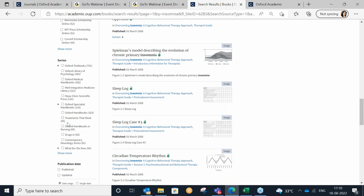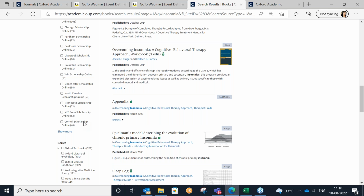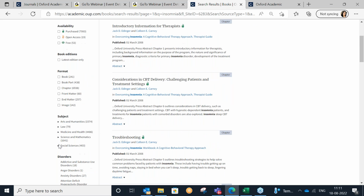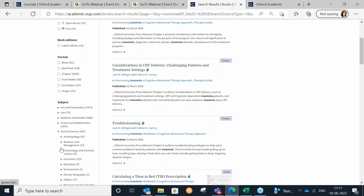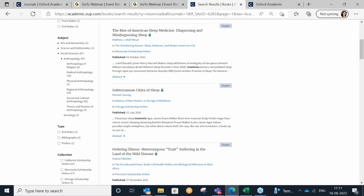If you look at series, you might want to choose a handbook, you might want to choose a medical handbook, you might want to choose a textbook here. Now let's say we are looking at insomnia and we are looking at something in social sciences. Let's say we're looking at anthropology, studying human behavior and how it impacts a person's sleep pattern.